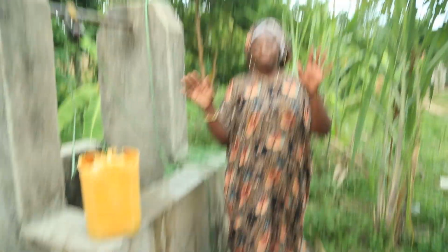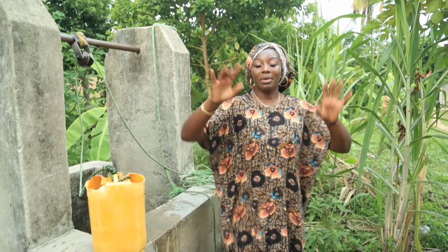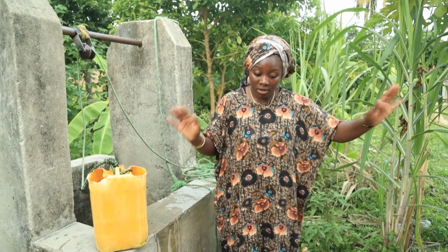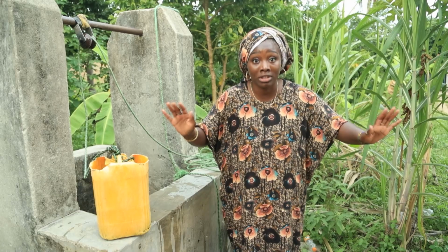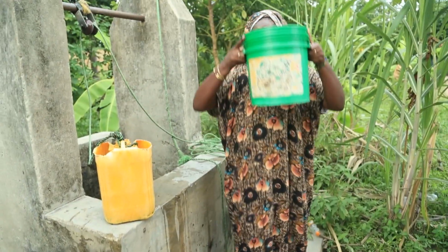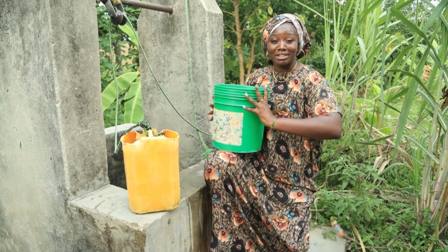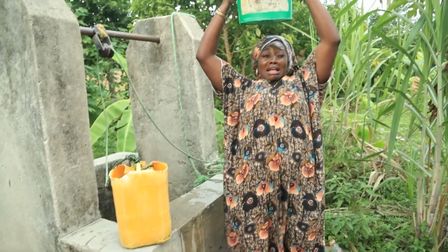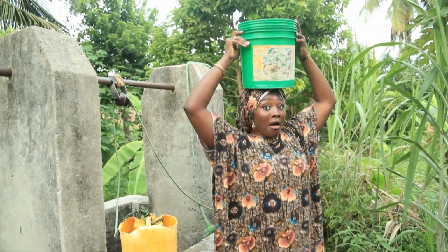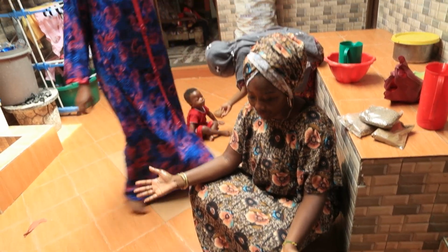Okay guys, Big Mama is waiting for the water. We have to finish the cooking because the pilau is going to be on the fire soon. I don't want it to drop on me. Let's go. We're about to start. I've washed my hands. We are about to begin.